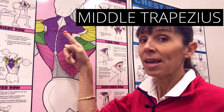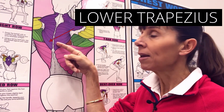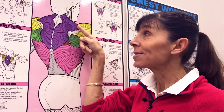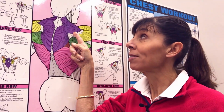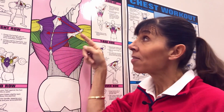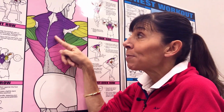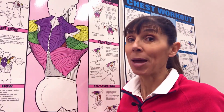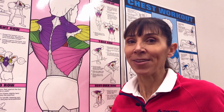The middle traps actually squeeze the shoulder blades together, and the lower traps here actually pull the shoulders back and down. So these top muscles, the upper traps, work against the lower traps. So you can see the permanent solution to this problem is to strengthen the middle and lower traps so that they can oppose these upper traps. So we're going to be working at these muscles here, working down and back and counteracting these muscles pulling up too tightly. So let me show you the exercises to actually permanently fix this problem.